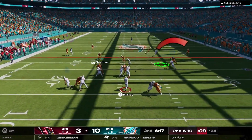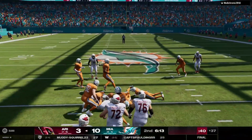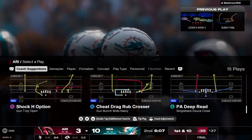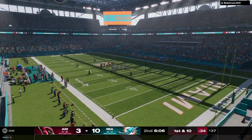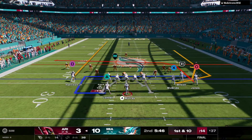2nd down, Murray. A short one here, caught by McBride. And he's going to be taken down at the 37. Just seems like every year, Mike, the tight end position just continues to grow within the passing game and establishes a bigger and bigger role. And listen, I know I'm biased, but if you want to have a good passing game, you better have a good tight end.